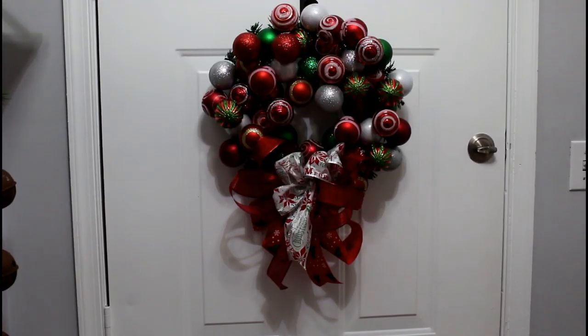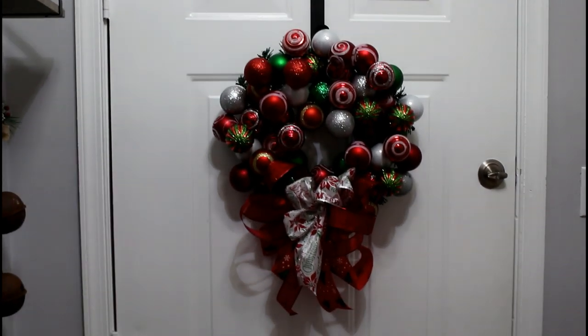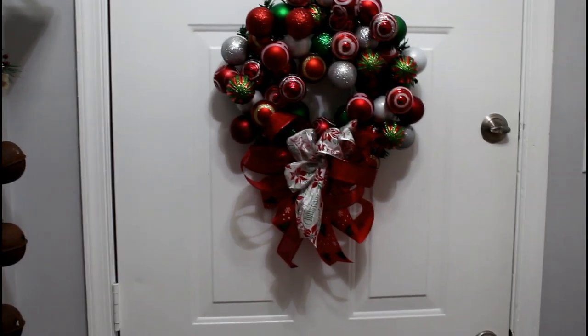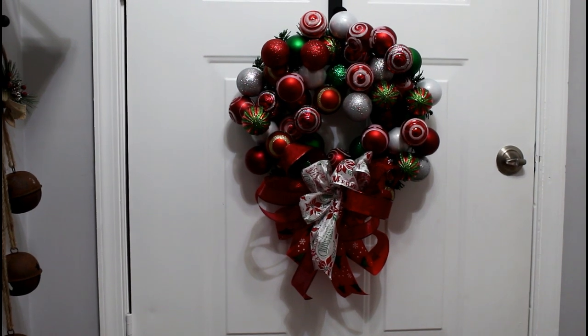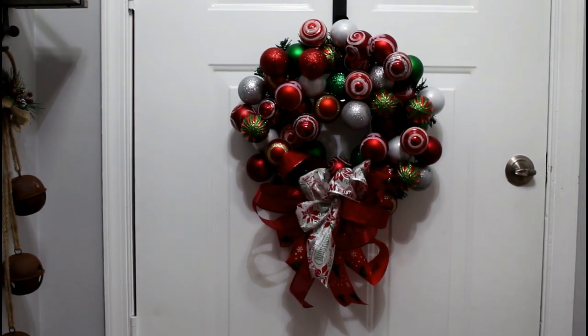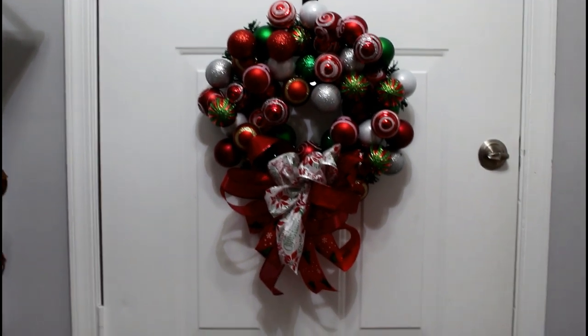Really pretty. And then on the back side of my door, I do have this wreath. I got that hanger from Michael's on sale. But this wreath was a first attempt at making an ornament wreath. Everything that you see is from the Dollar Tree, the ornaments, the wreath form, the ribbon, all of it is from the Dollar Tree. So it's not perfect. It was definitely a decent first try. So since I put the time and effort into it, I did go ahead and hang it on the door.